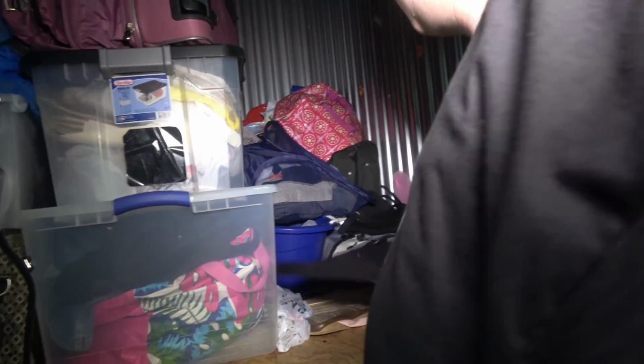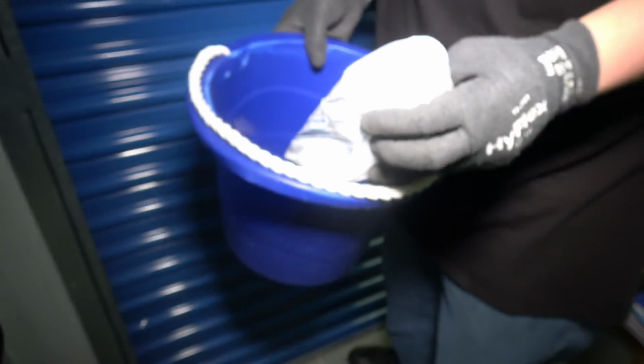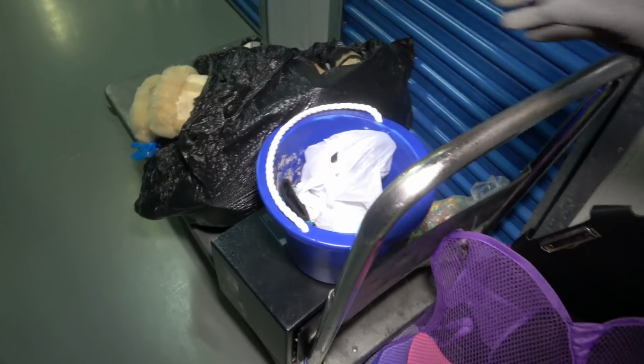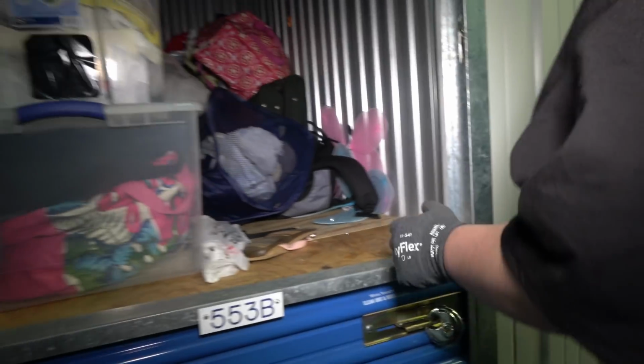Where do we go from here? Giant clipboard. Ooh, what is that? Ooh, you smell it? That's sand, probably mildew from getting wet. I feel like somebody just got back from the beach and was like, do you want to take this stuff home? No, I want to just throw it in a storage unit and never pay it. Sounds good. All right.